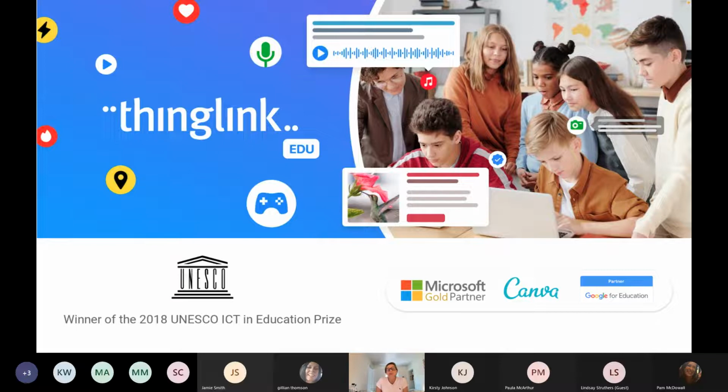And we also partner with Google for Education. You can use us with Google Classroom, and we actually have a share to Google Classroom function, and you can embed other Google products in ThingLink as well. So Google Forms just work beautifully. And we also work with Canva, so you can create your nice backgrounds. And I'm just going to show you a nice example.